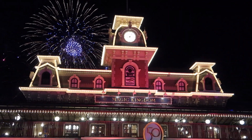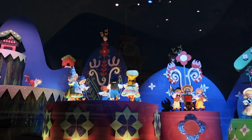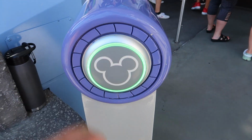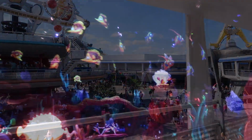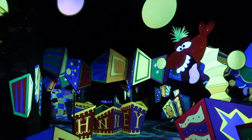Well, ladies and gentlemen, after 11 hours, 19 attractions, well over 25,000 steps later, I did it. I have ridden every single attraction at the Magic Kingdom in one day. And this was all thanks to Disney Genie. Now, by no means is this a full-blown endorsement. I'm not fully endorsing Genie just yet.